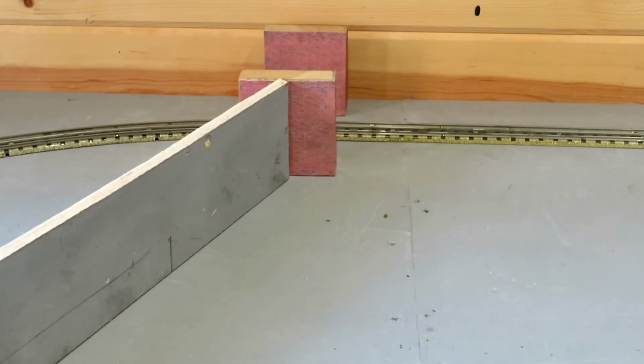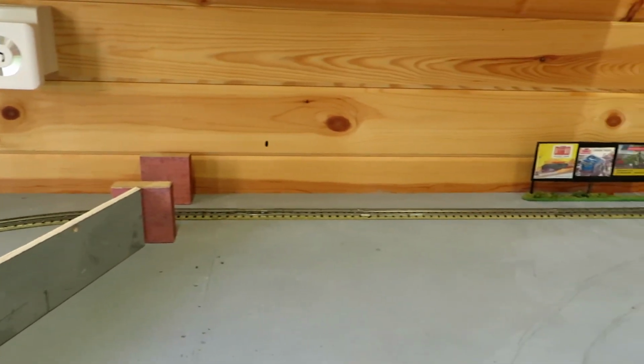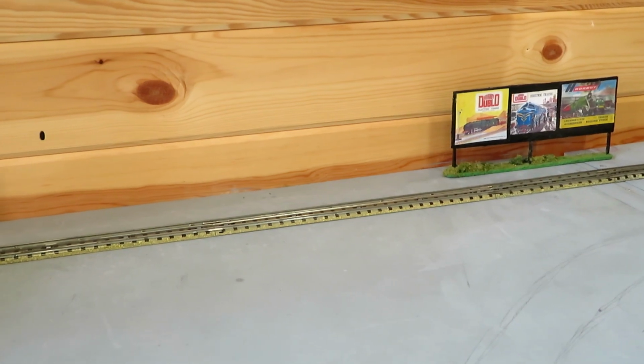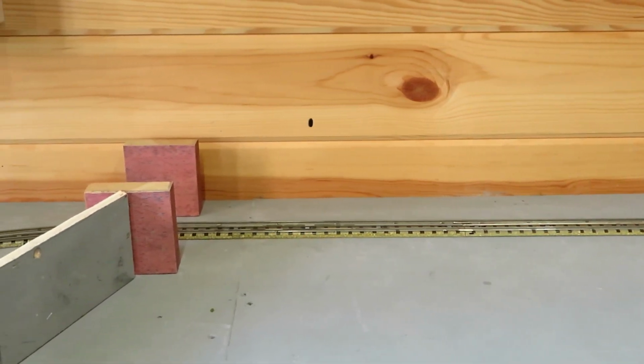I hear people saying that double O layouts should really be minimal in terms of the scenery, but what I'm trying to do, because remember we're going back in time, is turn the train set into a 6x4 foot model railway. The station area is going to be here, so if you look over here you can see the advertising hoarding at the end on the right. The station area is going to run from there back towards here, which is where the road bridge will be, where the two brick piers are sited.